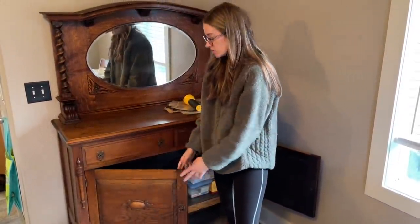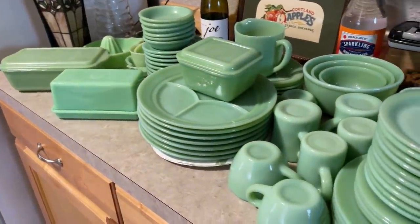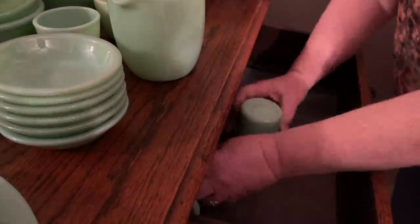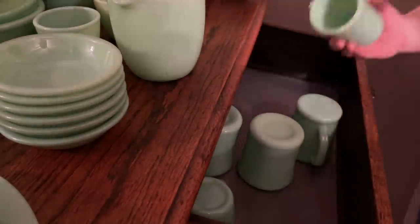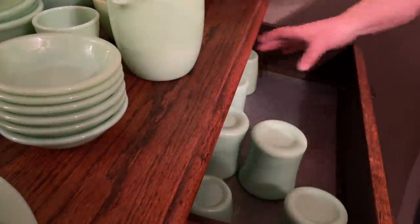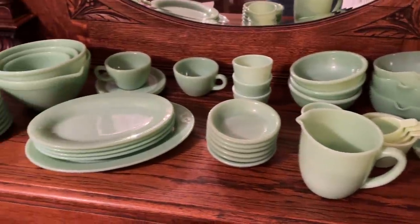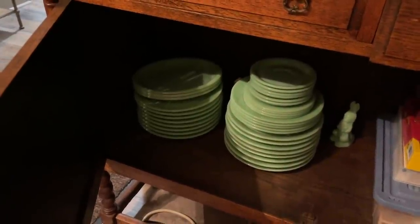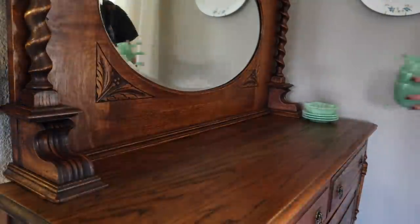It took a while of shuffling around to see what we wanted to store under there. In the end, we settled on putting all of her jadeite in this cabinet, because jadeite is very heavy and this is solid wood. Jadeite lives behind these solid doors. I wanted her to actually see them because they're so special to her.